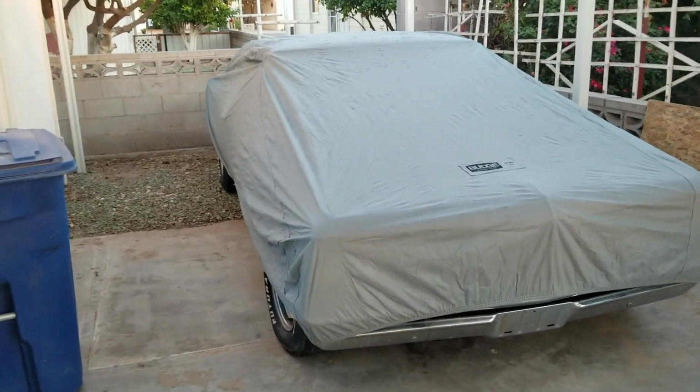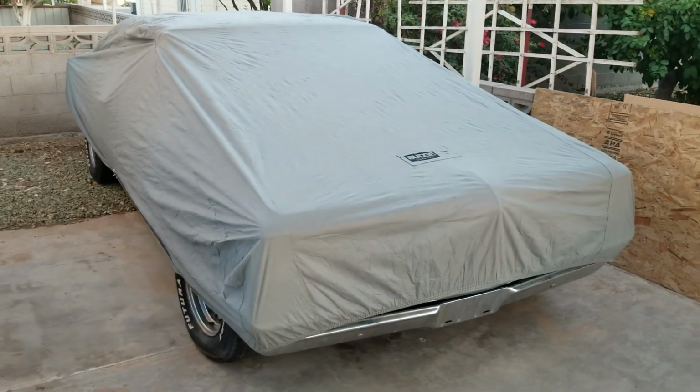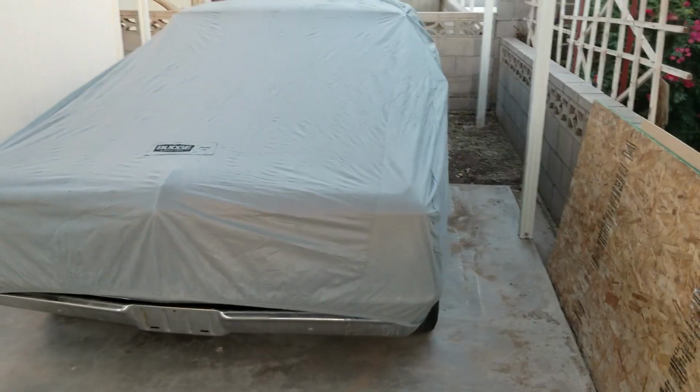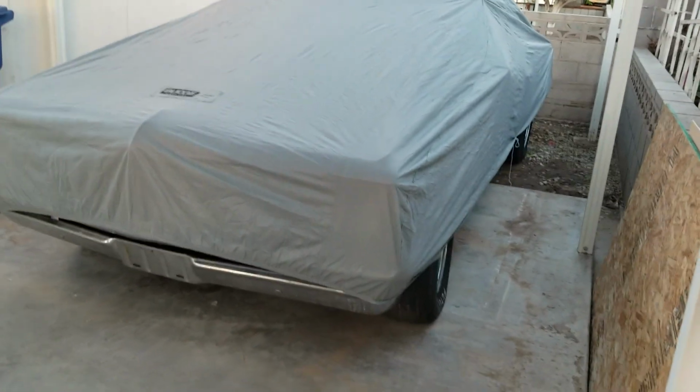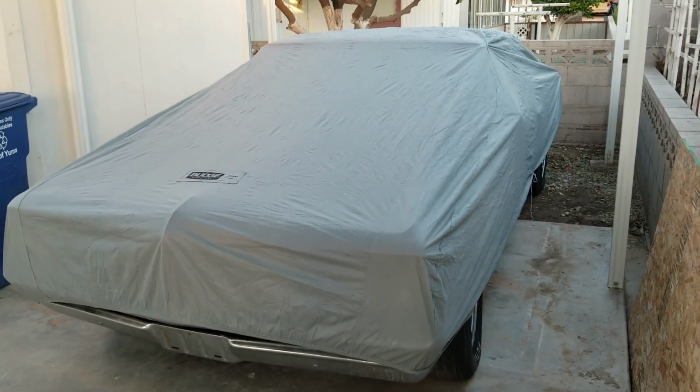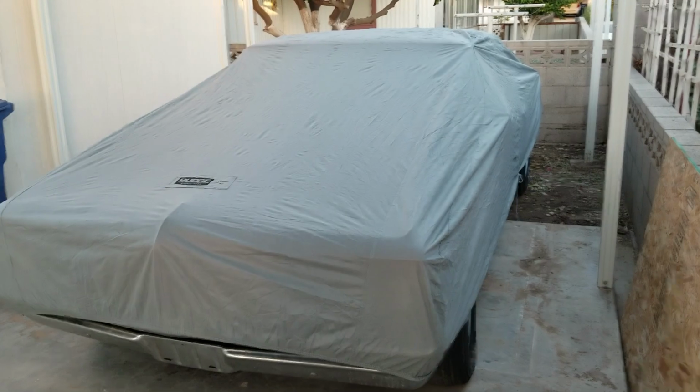Well, unfortunately, this is how I have to leave her for the next couple months until I get a chance to come back and actually pick her up and drive cross-country somehow. But this should keep it protected, keep the dust off it, and protect that paint and beautiful interior.